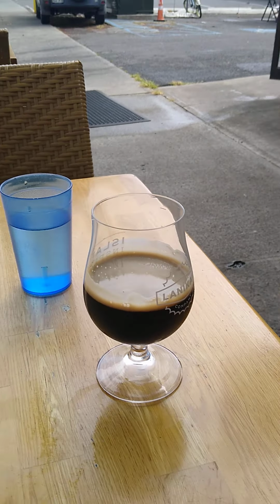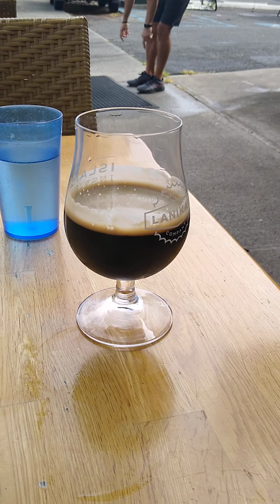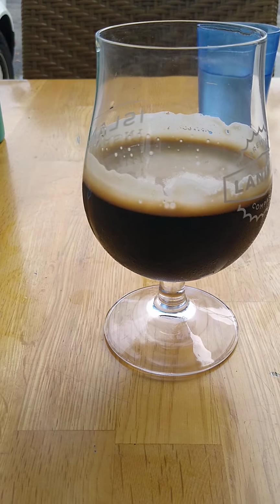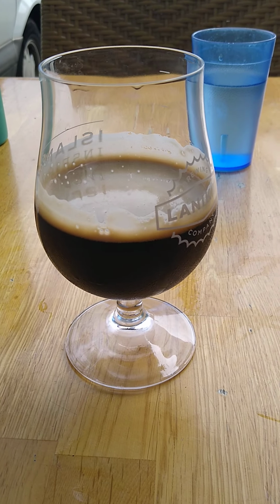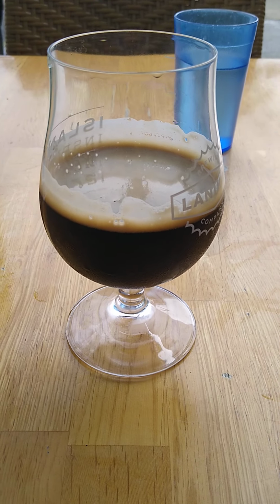Hey all, this is for the second review here this afternoon at the Tap and Barrel. What we have right here in front of us now is the Pouli Imperial Coffee Stout. This is 10.5 ABV, 20 IBU.